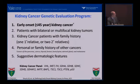But the guy I just saw in clinic today, 32 years old, had a large kidney tumor. Why is that guy getting kidney cancer? I don't know. He has no risk factors. That's the guy who needs to be interrogated.